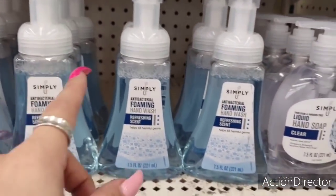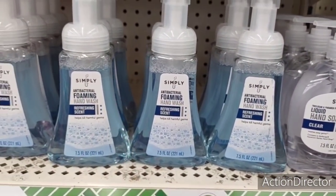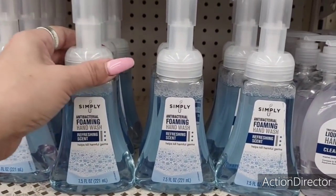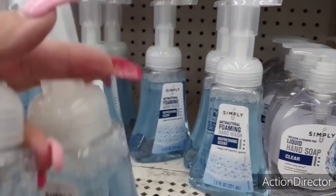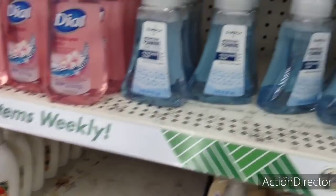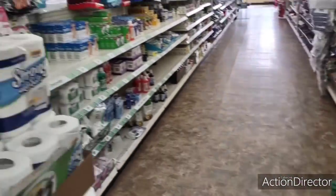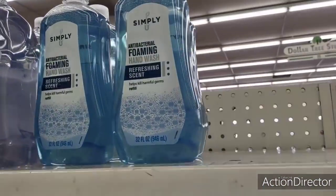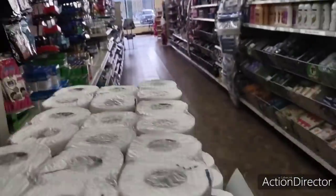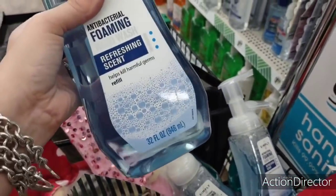And then they have the Simply antibacterial hand foaming wash, which you could replace and put into your hand foaming wash from Bath and Body. So there you go. There's Crystal's cheap tips of the day. And then they also have, oh wait, let me just check and see. I'm gonna get this so I can refill it. I can refill my Bath and Body with this foaming soap.